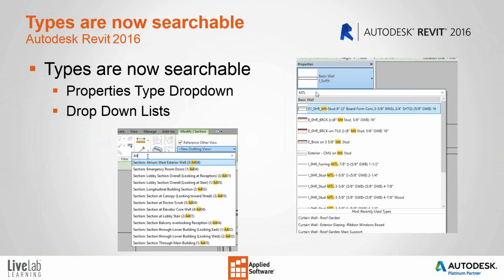Searchable property type drop-downs, and drop-down lists in general. As we have these drop-down lists to choose things like our wall type in our properties palette, that list can get very long and we have a lot of walls in there. So just having the ability to search in there. The image on the right shows me typing in the letters MTL for metal, and it's finding all the wall types in my wall list that have the word MTL in the name of the wall type. So, the ability to search, drill down and find your stuff.